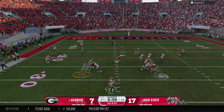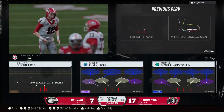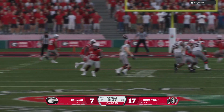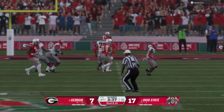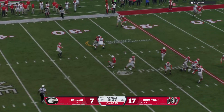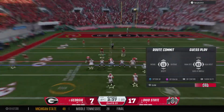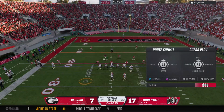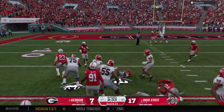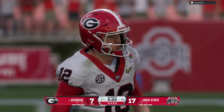Here's the snap, looking to throw here. And that pass is incomplete. No idea who he's trying to throw it to. Now it's second down here. From the shotgun, it's a handoff. Oh, he fought hard there, broke a tackle, but brought down short of the sticks.